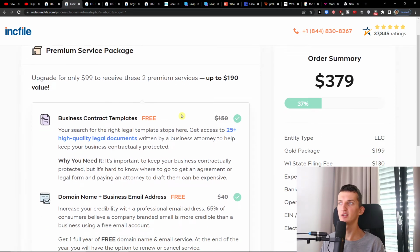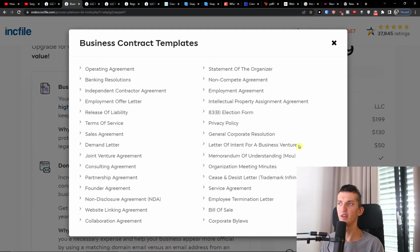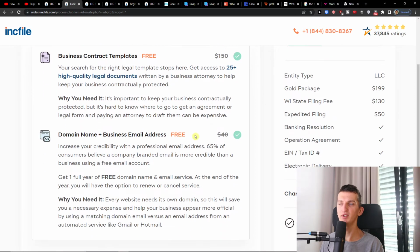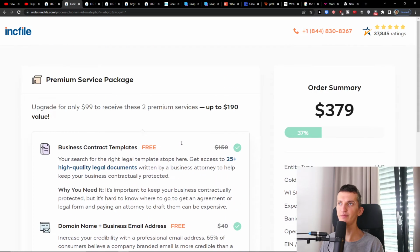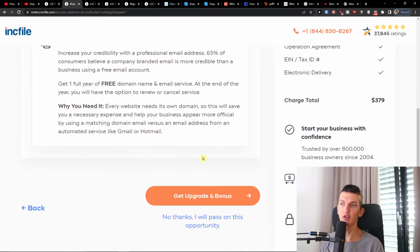So here you're going to have the business contract template, business name, and business email address. With the business contract template, you can get high quality legal documents: privacy policy, terms of service, sales agreement, and a domain name and business email address. If you want, you can upgrade.